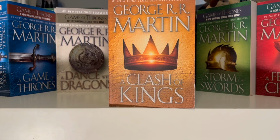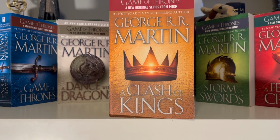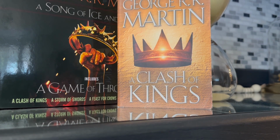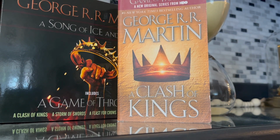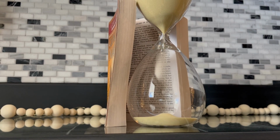For me, what it comes down to is the color. I'm not a huge fan of that orangish, brownish look with the red stripe. Although this color does fit this book, because when I see this color, it reminds me of King's Landing and Pentos, which this book definitely dives into, and has the cool crown, which represents the war with the 5 kings. But ultimately, this one is in last place for me.